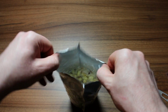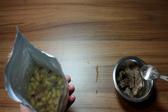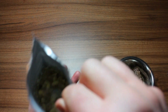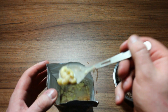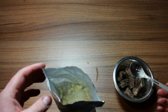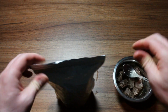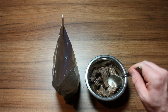Okay, let's check out the mac and cheese. Gonna stir this up a bit more. Let's taste a little bit, see how it's doing. Pasta noodles are almost there, almost fully rehydrated. So we'll leave that for another 5 minutes and we'll come back to it.